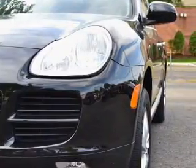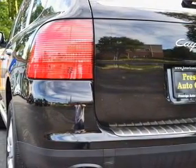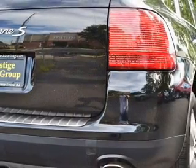Front ventilated disc brakes, passenger airbag, side airbag, curtain head airbags, stability control. Let us put you in the driver's seat today.